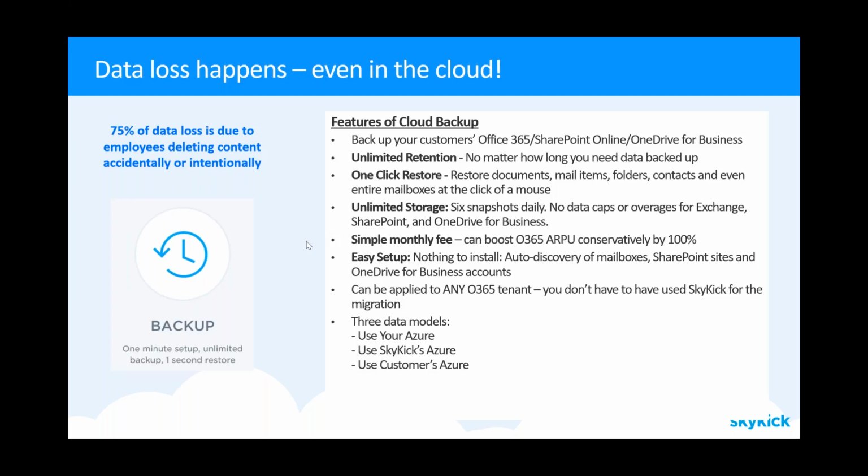And for those of you with an existing stable of Office 365 tenancies, customers that you've already moved, you can actually offer them this service as well. It's very easy to do.